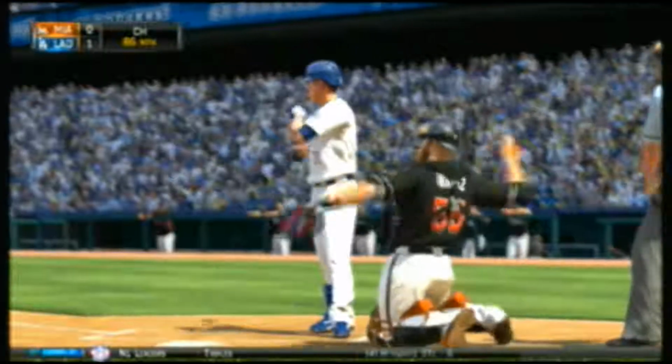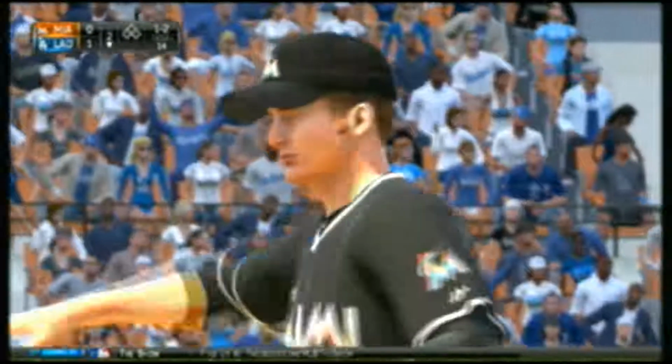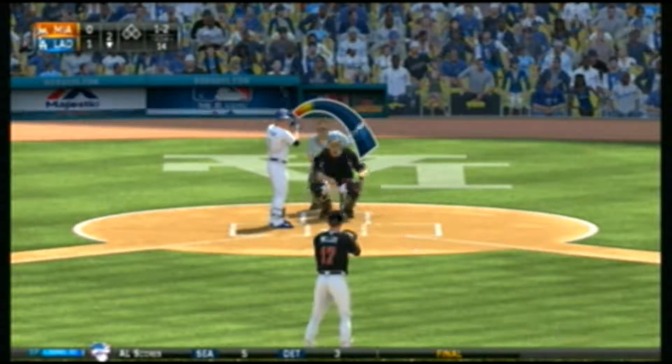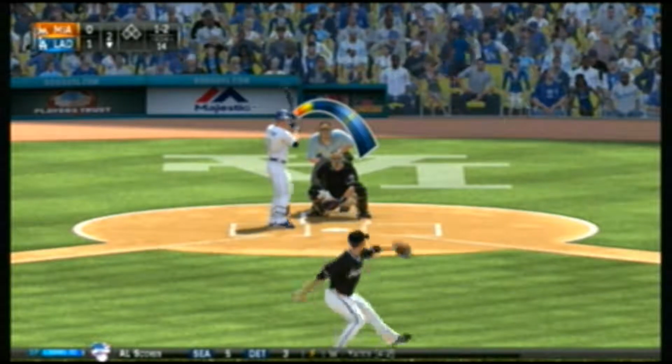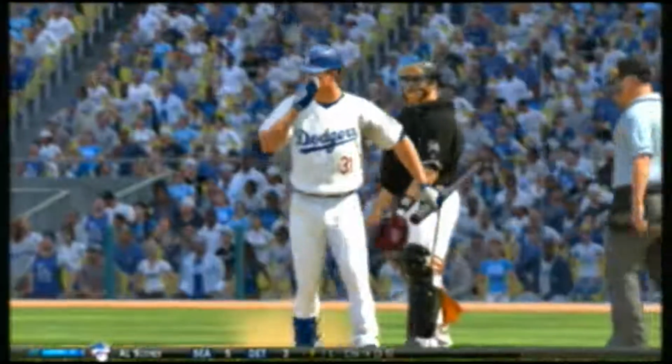Takes a look at a changeup there, and it's a ball and 2 strikes now. Yeah, it's hard to look for a changeup there, especially when a guy's got a good live fastball. Now the 1-2. Swing and a miss on the fastball, and that's the first out.